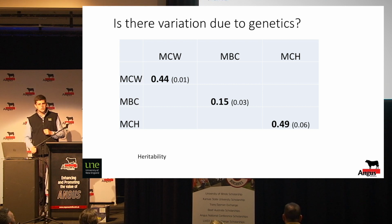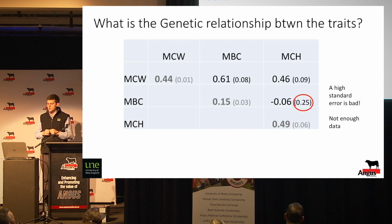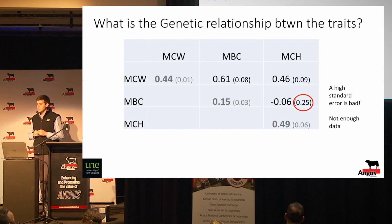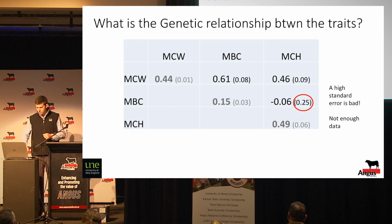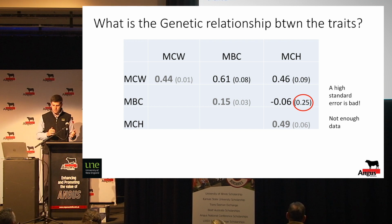Now, the next question is, what is the genetic relationship between these traits? And we observe that heavier cows tend to have higher body condition, which are actually also taller. Now, that didn't make sense to me. I thought, hang on, how do cows that are heavier have more condition and be taller? I was thinking the smaller cows would have more condition.